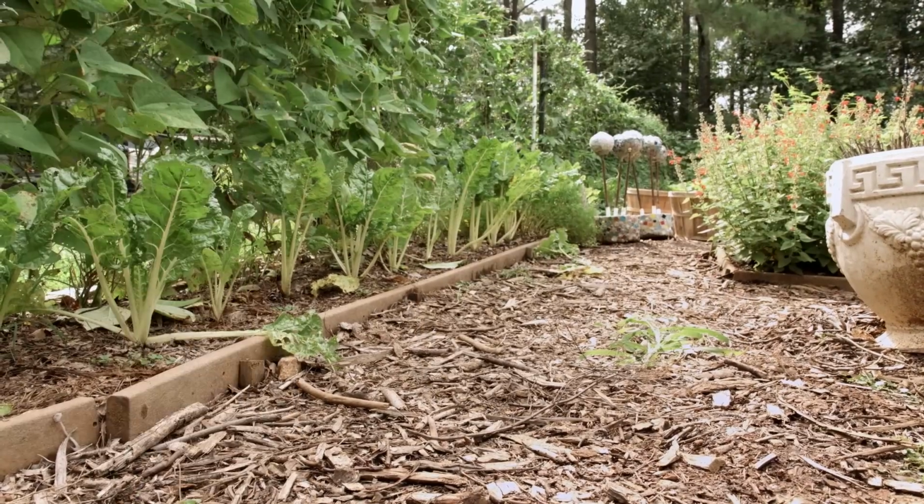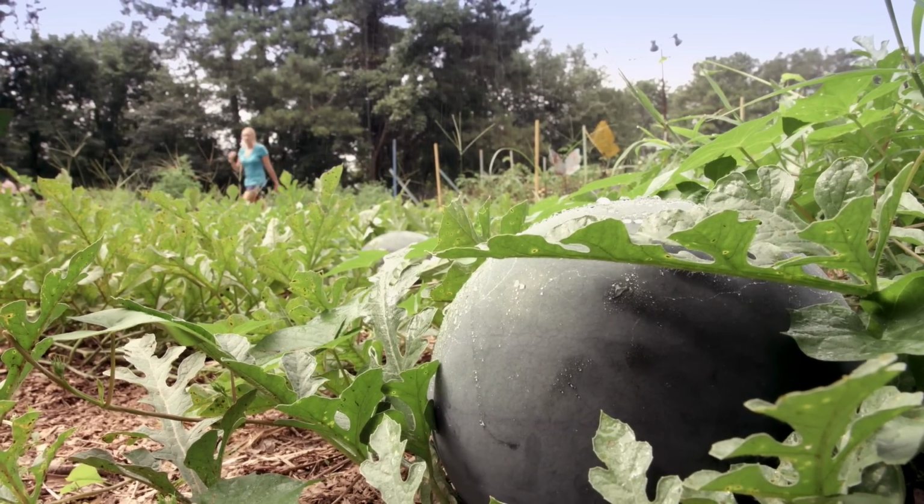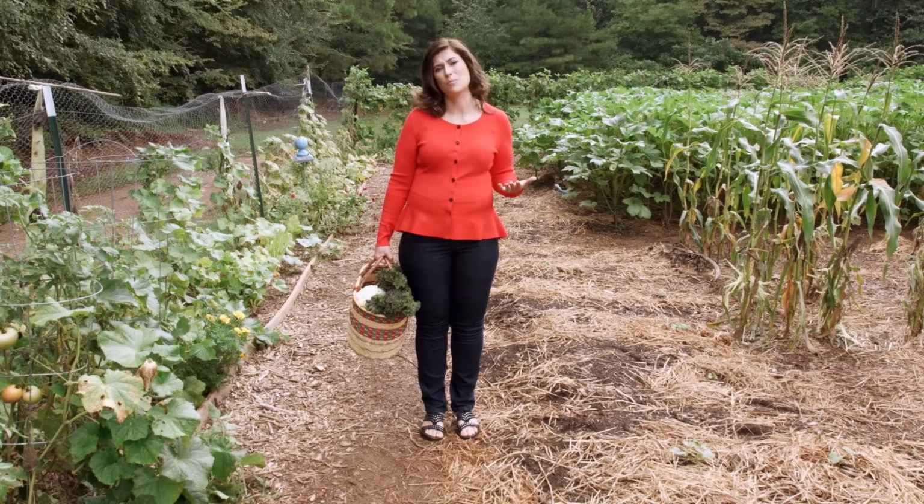Vegetables grown on organic and sustainable farms have more nutrients and more flavor. And if they're locally grown, that's even better. Plus, I love supporting my local farms.